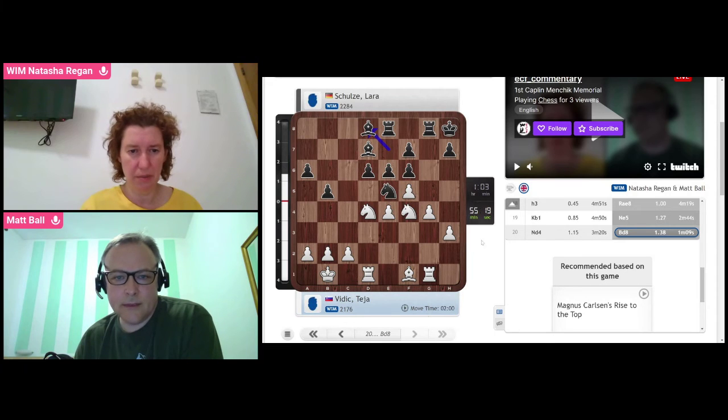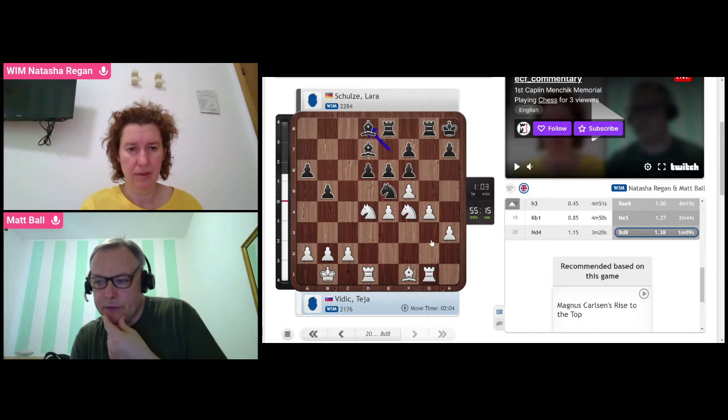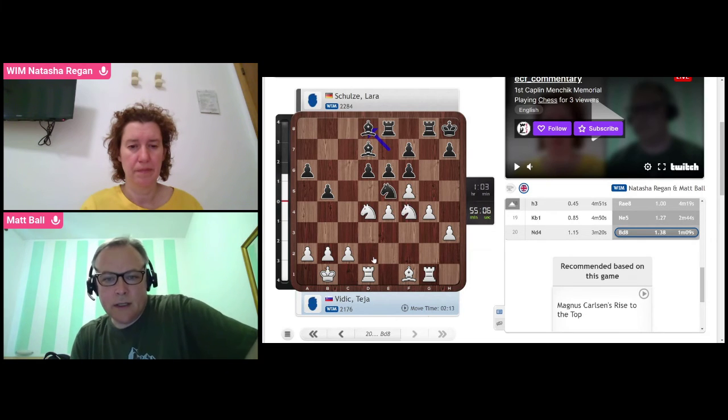So again, to open up the d file. Perhaps there's something we can do on the d file. We could put 2 rooks on the d file if we wanted. So like rook g2, rook d2. I think Black's just got to defend it with a bishop for a while, haven't they? But there's some more manoeuvring to be done there, I think.